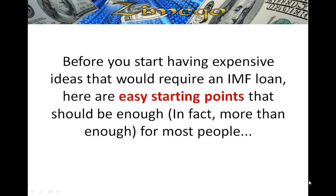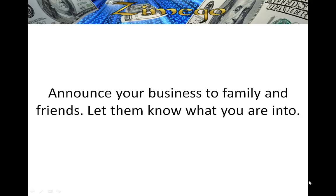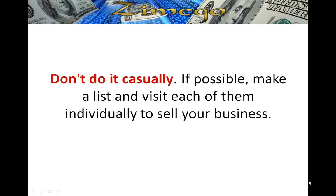Before you start having expensive ideas that will require an IMF loan, here are easy starting points that should be enough, in fact, more than enough for most people. A, your family and friends. Announce your business to family and friends.